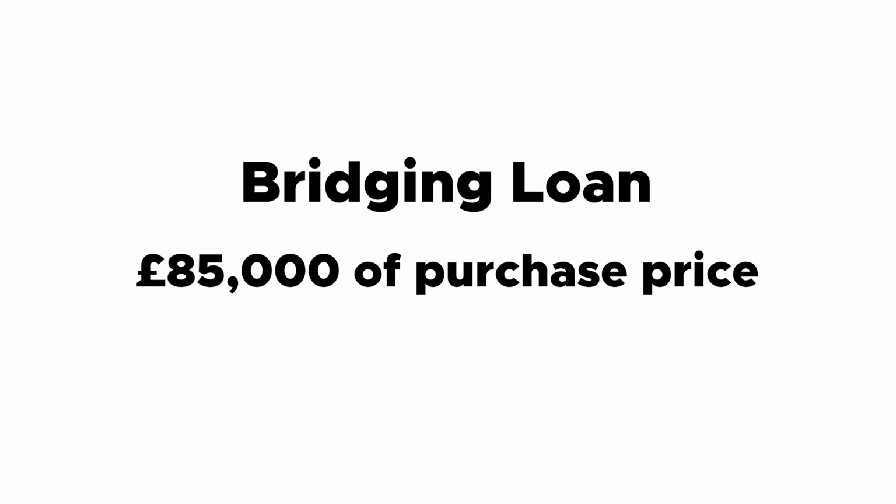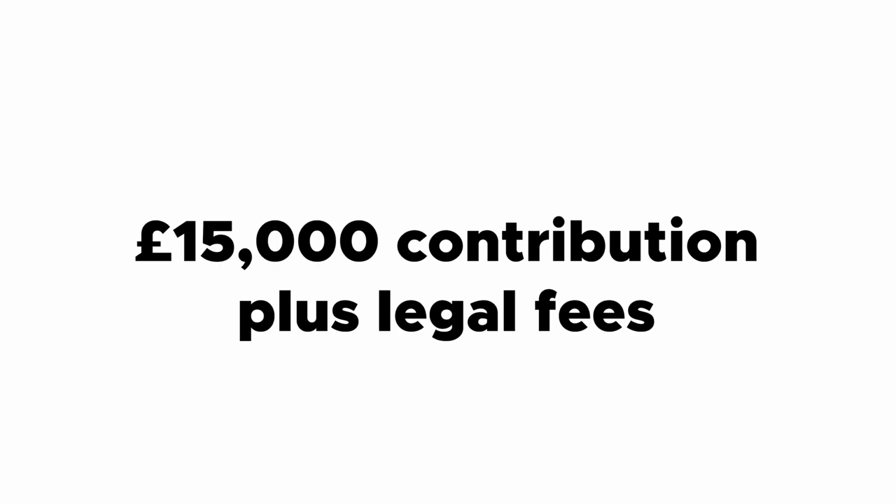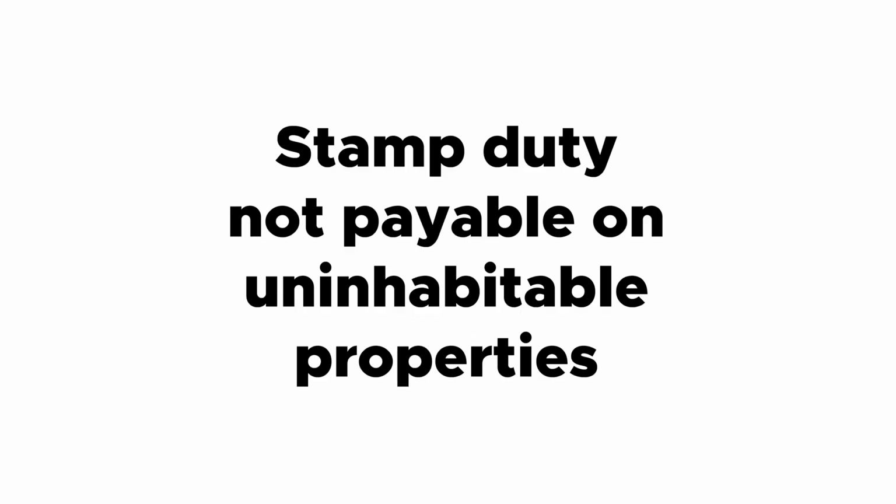Instead of relying on traditional mortgages, we use a specialist financing option called a bridging loan. Now, a bridging loan acts as a bridge between the initial purchase and obtaining a mortgage. In this case, you would secure the property with a bridging loan that covers 85% of the purchase price, including funds for refurbishment. We contribute £15,000 along with additional expenses like legal fees. Of course, you're going to have to pay the bridging company for their services. Typically, they charge around 1% per month. However, here is another cool thing. You don't have to pay stamp duty on these properties.